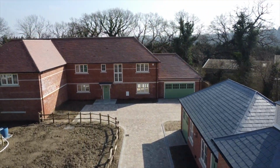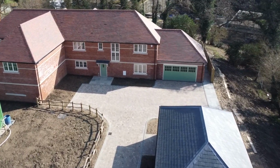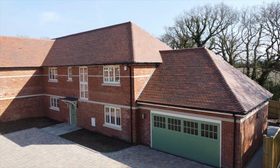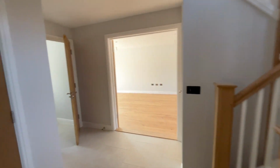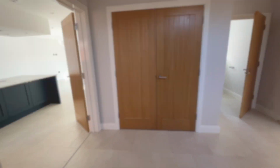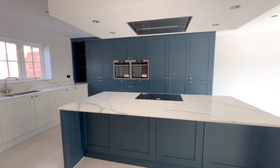And Holmewood is a substantial semi-detached house with an outbuilding that could be a self-contained annexe or a magnificent home office. It offers four bedrooms, three bathrooms and has just fantastic accommodation. You enter into this gorgeous reception hall with stairs to the first floor, doors to the cloakroom, double cupboard and double doors to the sitting room and this stunning open plan kitchen family room.